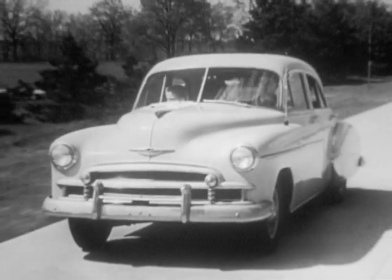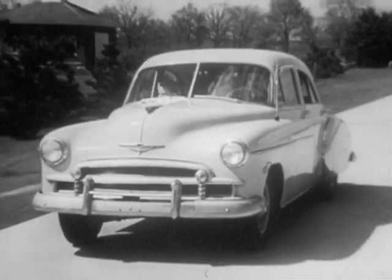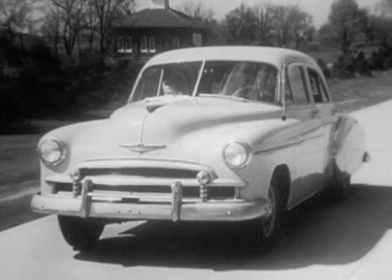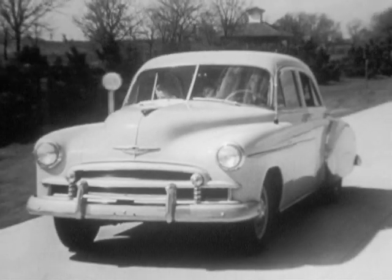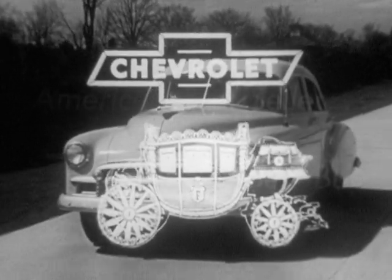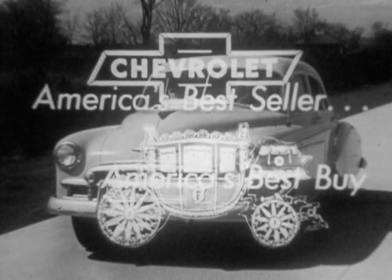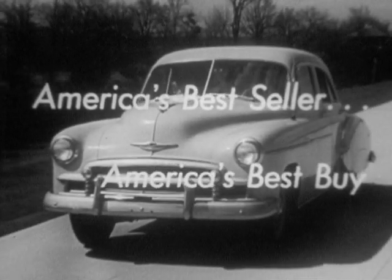That's the inside story of Body by Fisher, only on Chevrolet in the low-priced field. The utmost in safety, strength, durability, comfort. A big reason why more people want Chevrolet. More people buy Chevrolet, more people drive Chevrolet than any other car in the world.